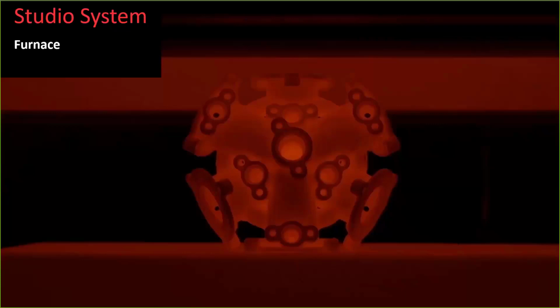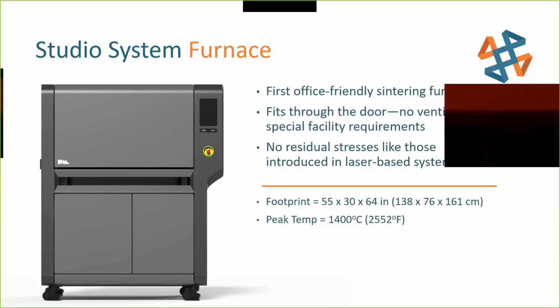Obviously, you're never actually going to be seeing the parts red hot like this. But just like with the debinder, it's going to be a batch loading process. So you'll be throwing your parts in, and then you might have 5, 10, 20 parts stacked up on different ceramic trays, kind of like you would see in a normal furnace operation. You don't need to know metallurgy. You don't have to be an expert in that field. This software will automatically determine what temperature it needs to ramp up to, what the temperature profiles need to look like, how long it needs to cool off, and all that.